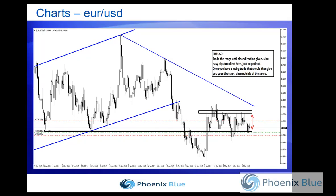Okay, Euro dollar, let's start with this. No real difference from last week. What we can see is that the bottom of the range is held, and we will be trading this particular range. We'll be looking at longs from 107.90 and shorts from 109.70. We will be trading that range actively. In the middle, we will be doing nothing.